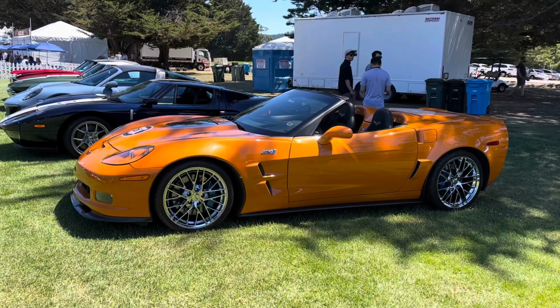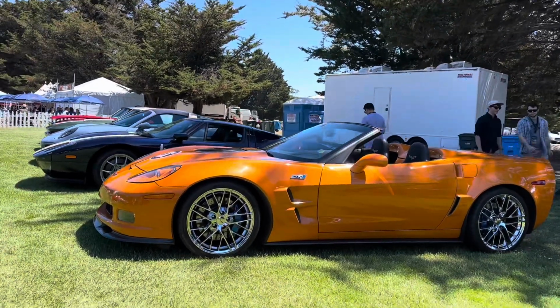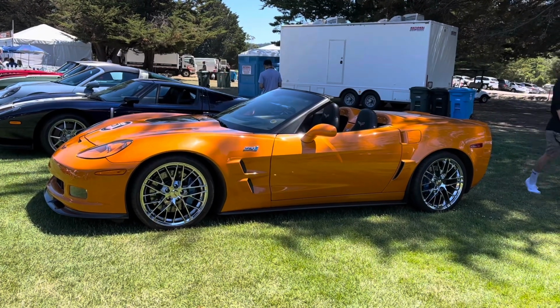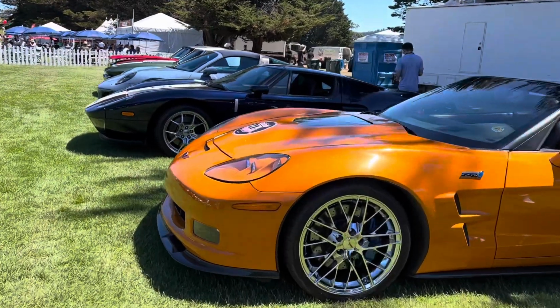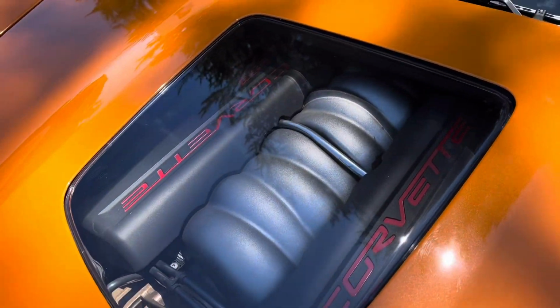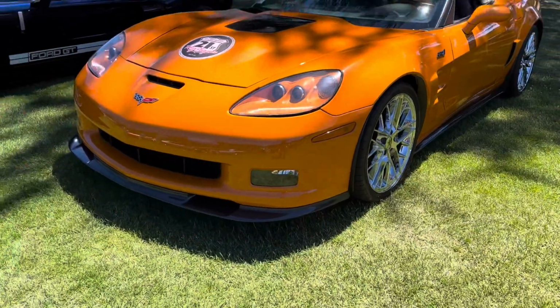Over about 15 years later, they're super extremely fast. Grip up. Really good. It's got the big motor with the supercharger. Give you a look at that real fast. There you go. Nice carbon fiber.